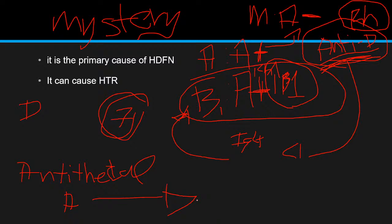What is your antibody if your blood type is type A? What antibodies will be circulating in your blood?